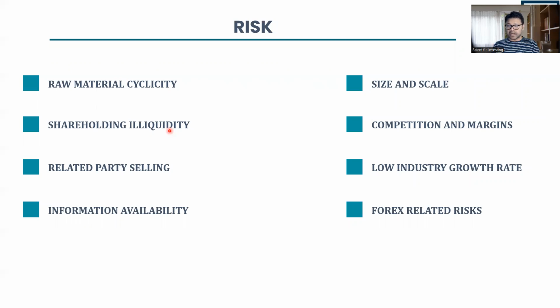Next is competition in margin, because for all these products there are other companies which also make this product. And if some big company gets into this business, of course it can get competitive, because the financial economics looks very good. The next is the low industry growth rate. A lot of these products are being used in detergents and all of that, and the detergent industry is not a very high growth rate industry. It's just that the company seems to be doing better than the market.